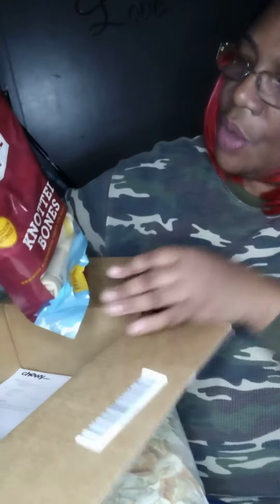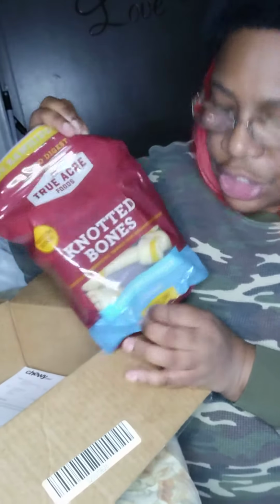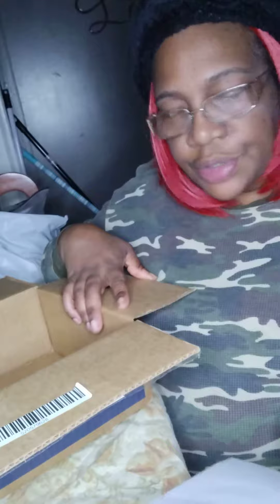Then I also have these knotted bones by True Acre, and these are chicken flavor. And these are like a bigger bone, and it's 4 in here. So these are the big ones, and these are the smaller ones. I do not see my other item, so I don't know what's going on with that, but I will let you know her reaction to them.